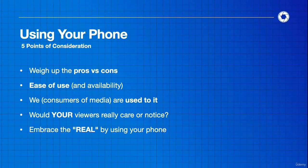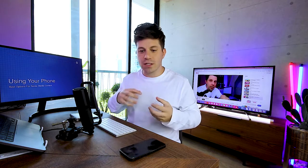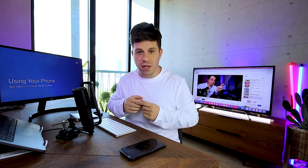And we are used to seeing this content. We are 100% used to it. Embrace the real. The one thing with phones is audio is not amazing, but let me show you this. With just a couple of bits of kit, you can transform your phone to have amazing audio quality. Let me show you, for example, this is a Rode microphone.